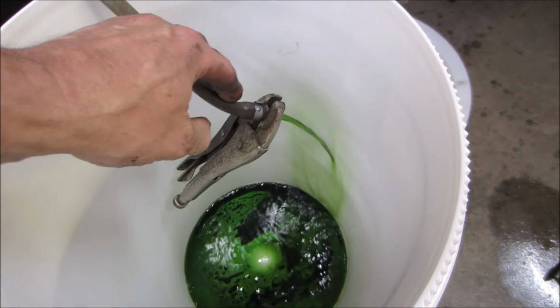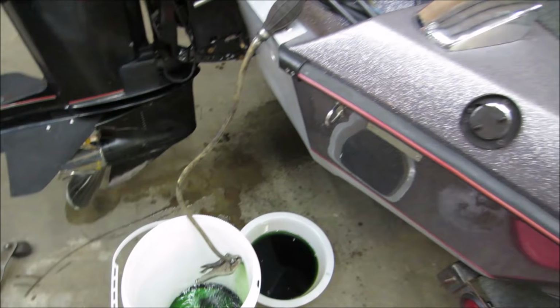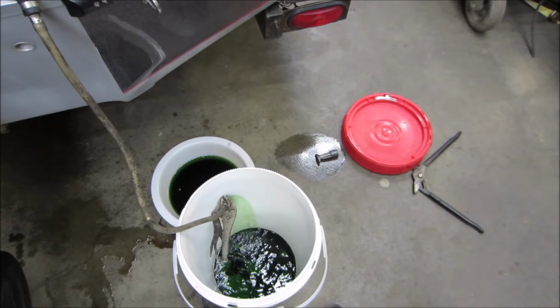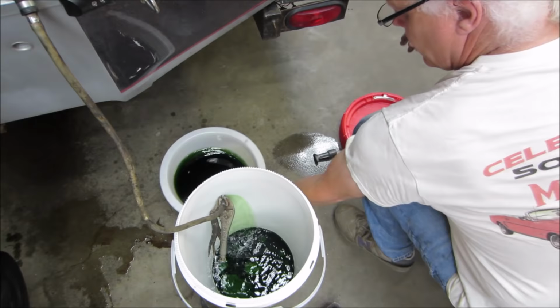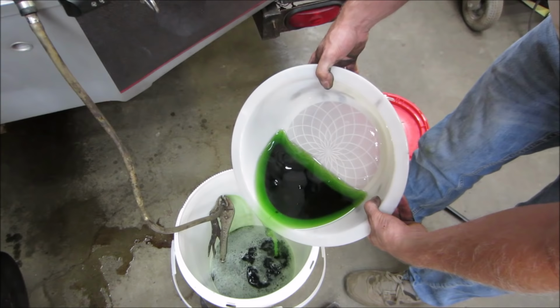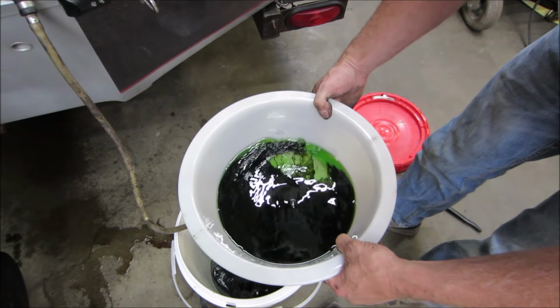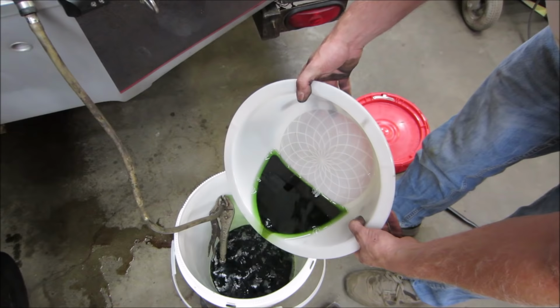Again, this thing sat for 11 years outside, so the expansion and contraction of the fuel tank, drawing in moisture from the air over time, might have done that. Let's see if we'll go pour off this one. See what's on the bottom. Yeah, all that. It's like a dirty water. Nasty, huh? Yeah. Yep. It's all gonna go to the same place anyway.